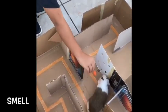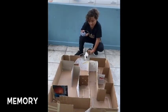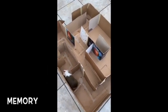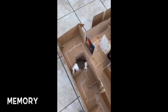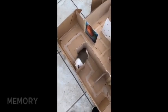So the smell was much better. So now we're gonna do memory. Three, go. At first, the guinea pig did not complete the maze by memory, because he kept on sleeping. But the next day, we tried it again, and this time, he did it in faster time.